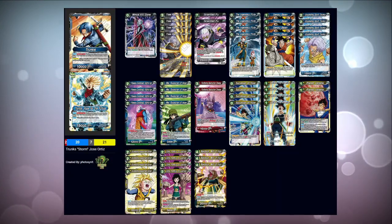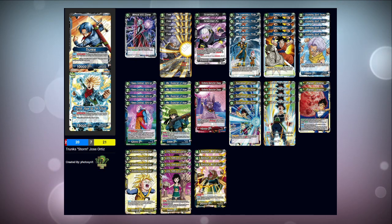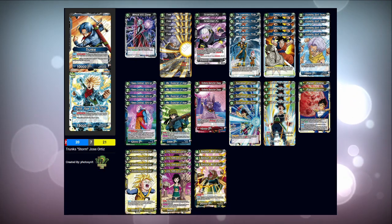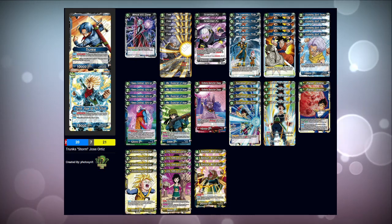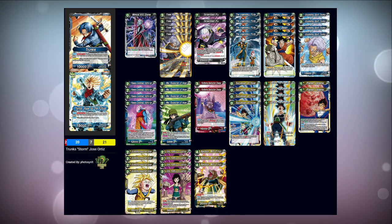However, what surprised me was the fact that only one blue-yellow Trunks deck, also known as Storm, was able to make it into the Top Cut. I think a lot of people were expecting this deck to show up in big forms. However, I'm a little bit surprised that not as many versions of this deck managed to make it into Top Cut with how much the deck has been hyped up over the last month or so.